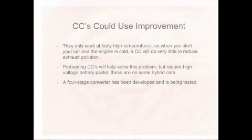However, catalytic converters could use some improvement. They only work at fairly high temperatures, so when you start up your car and the engine is cold, a catalytic converter won't do much to reduce exhaust pollution. Preheating catalytic converters will help solve this problem, but it requires high-voltage battery packs. You can find those on some hybrid cars, and a 4-stage converter has been developed and is being tested.